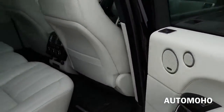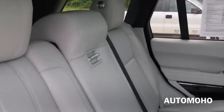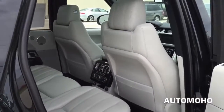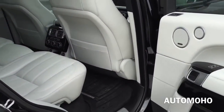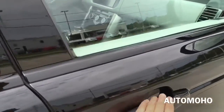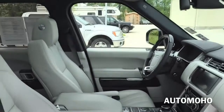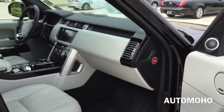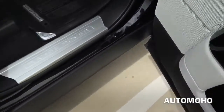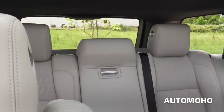Overall, the 2015 Range Rover Supercharged is a full-size luxury crossover SUV with seating for 5 passengers. Rear seating offers enough room for 3 adults, and all 3 could fit comfortably in the back. The front cabin is very spacious as well, with great upholstery material as well as nice aluminum trims as well as premium wood trims throughout. And another look to the back.